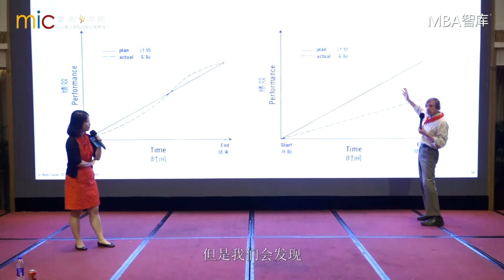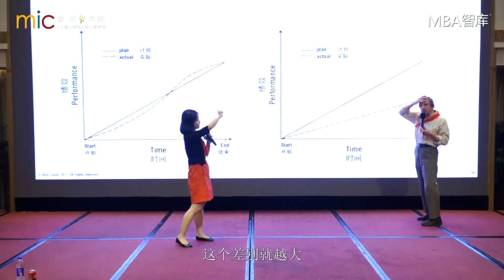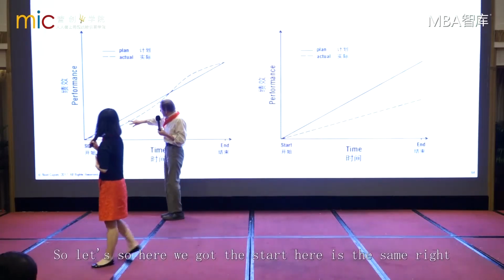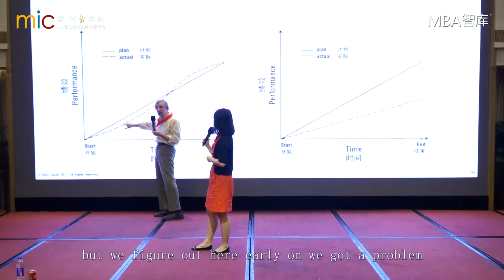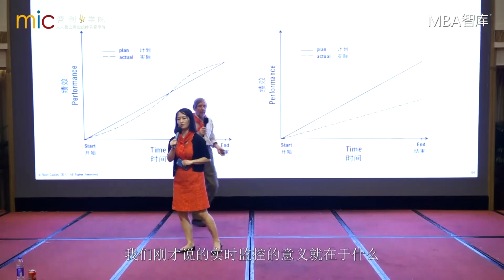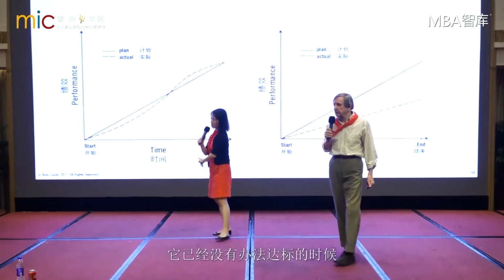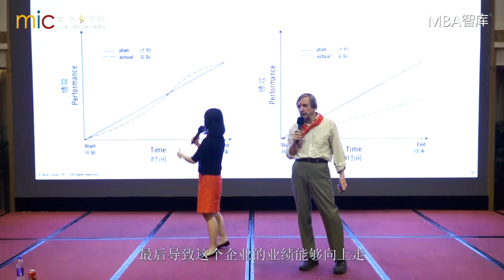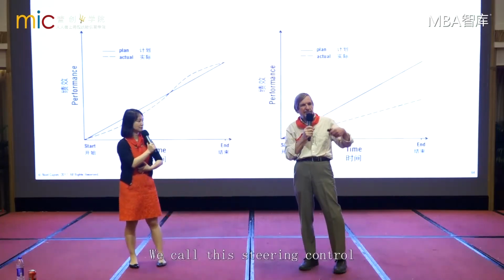The closer to the end of the line, the bigger the gap. We want to figure it out early. So here the start is the same, right? This is our plan. This is our actual. But we figure out early on we've got a problem, and then we do something to try and get it back on track. The point of real-time monitoring is to turn the right-hand chart into the left-hand one: when you find the company is off target, you intervene so performance climbs back and meets or even exceeds expectations. We call this steering control.